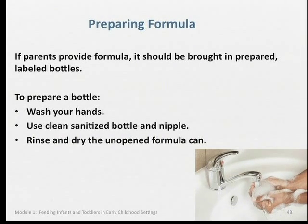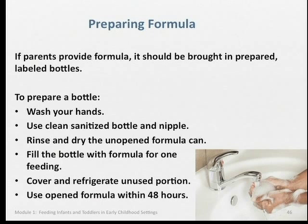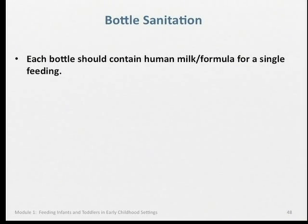Rinse and dry the unopened formula can. Then fill the bottles with enough formula for 1 feeding. Cover and refrigerate the unused portion. Use the open container of formula within 48 hours. Bottle sanitation is similar for both human milk and formula. Each bottle should contain human milk or formula for a single feeding.